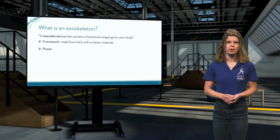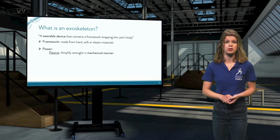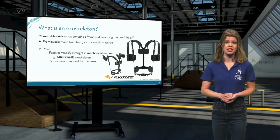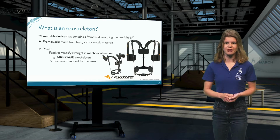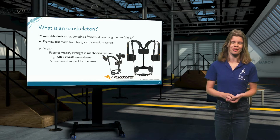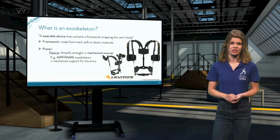Just as the frame can be made from various materials, exoskeletons also have different methods to power them. As such, exoskeletons can be passive, which means that they can only be used to amplify a person's own strength in a mechanical manner. The Airframe exoskeleton that can be seen here is a passive one. It was developed to provide mechanical support for workers who engage in repetitive elevation of the arms. Here is a short video from the manufacturer that shortly explains how the suit works and what the advantages are.